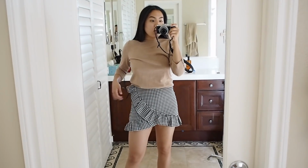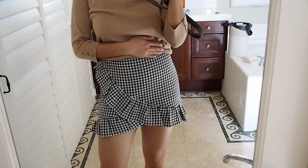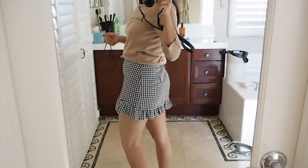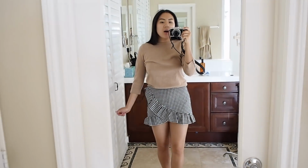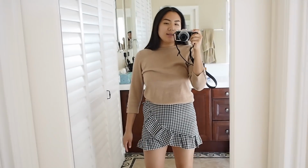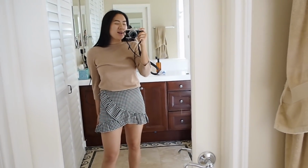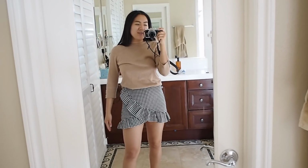I just thought this was a super fun skirt for the spring and summertime, and I'll probably end up pairing it with a white blouse just tied up. But yeah, I just thought gingham is so cute and always in for the springtime, and because they're also shorts, they're so comfortable to just go to Disneyland in. I don't know why I thought of Disneyland, but you guys know what I mean. So yeah, this also was under $50. All of the items I'm showing you are under $50.